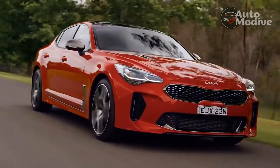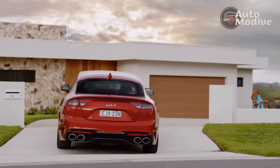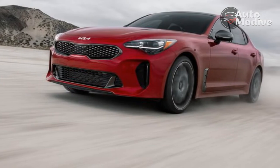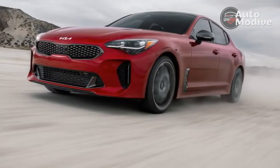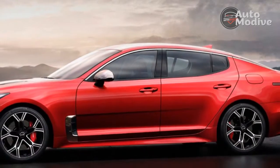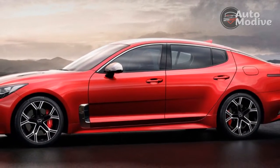With a tweaked exterior with updated lighting elements, larger touchscreen, more standard safety equipment, and more power, the Stinger is more compelling than ever. Kia sent me a nearly base 2022 Stinger GT Line painted in gorgeous Ascot green to determine if the update is a compelling proposition. Spoiler: the answer is yes.